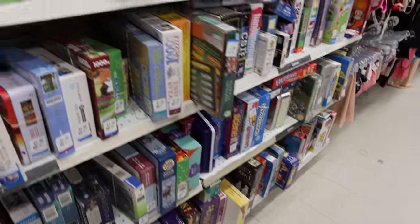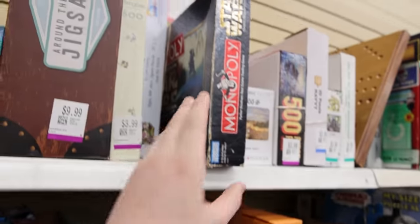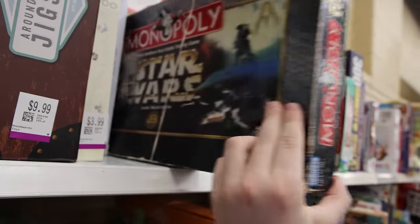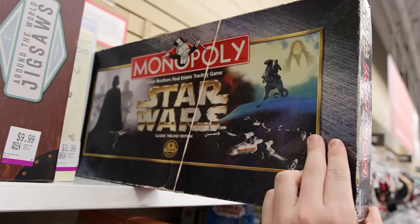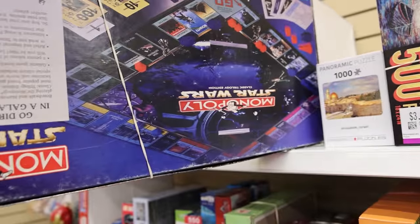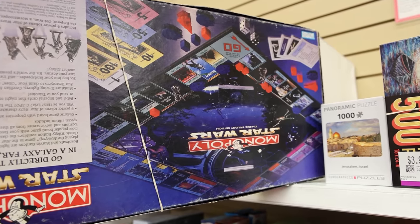I came over to the board game section to see if they had anything interesting, and they do. Check this out, guys. It is the Star Wars Classic Trilogy Monopoly. I don't know if I'm gonna get it because the box seems to be in rough condition, but it is really cool to see. And I mean, come on, look at that board. Actually, now that I look at it, it's upside down.